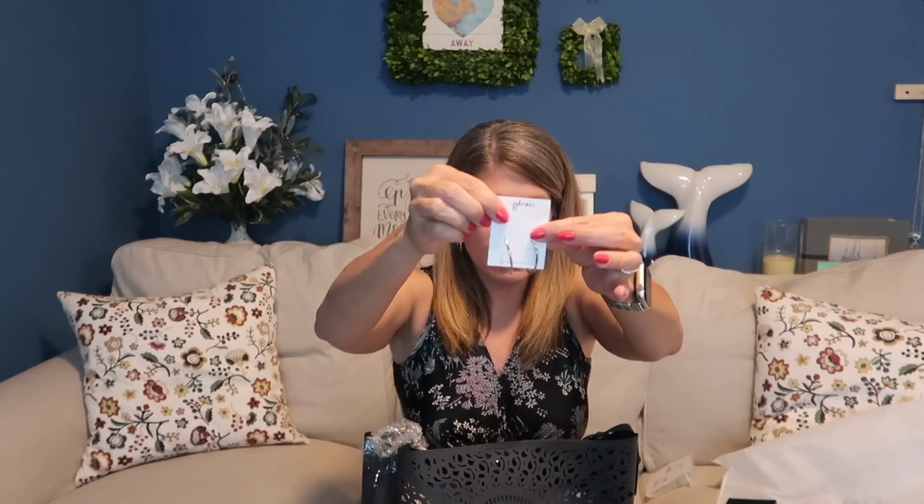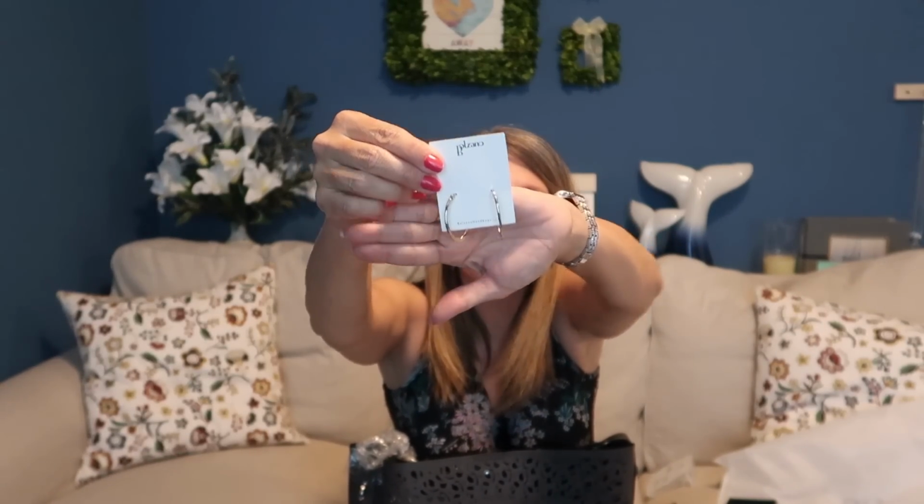And then the accessories. So this is the accessories. Look at these earrings. Oh my goodness, I love these. Okay, we're putting these in right now, hold on.